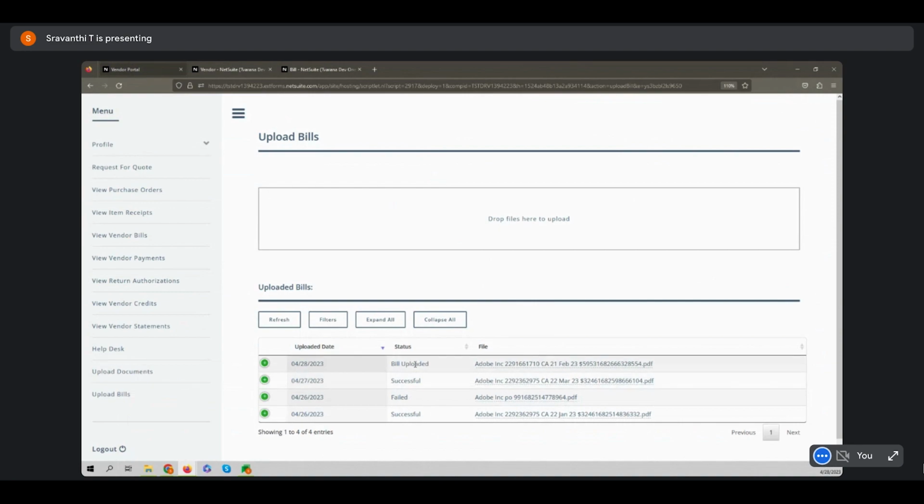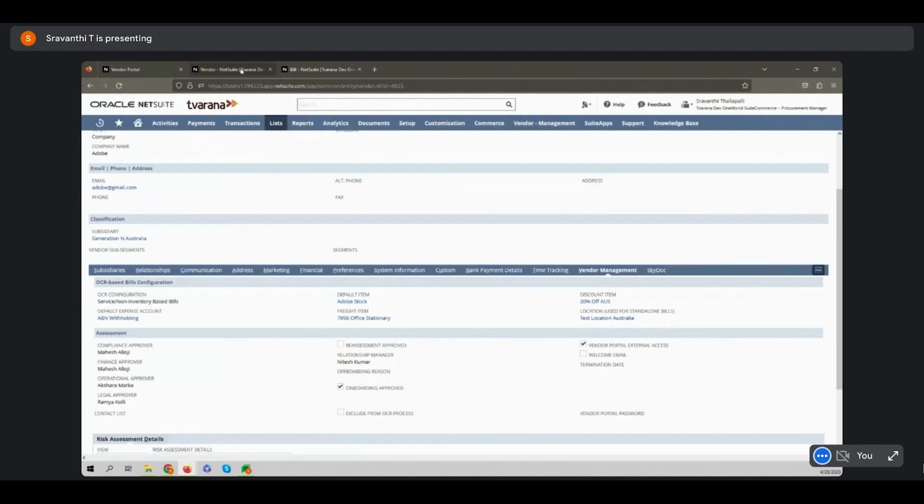As you can see, it says bill uploaded, and this is the February invoice that I just uploaded into NetSuite right now. So from this point on, it's our invoice automation that will pick this invoice and process it further. So let me go back to the NetSuite screen and show you what happens next.